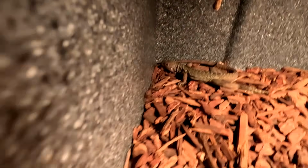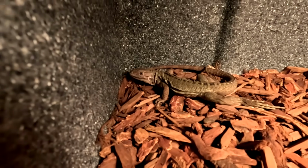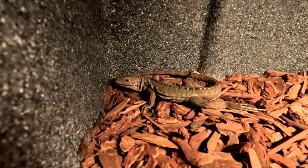There's the little baby rhino. There he is, little baby rhino hanging out. What a gorgeous little guy. Getting big, doing good. I don't want to disturb him. I'm happy he's thermoregulating, so we'll back it on out.